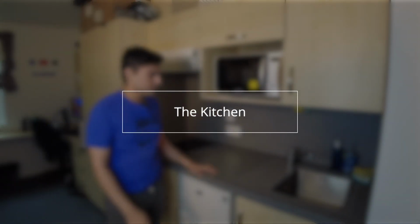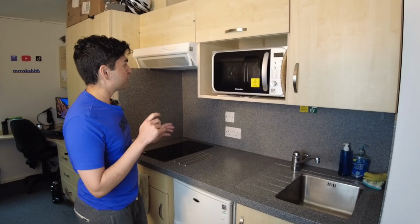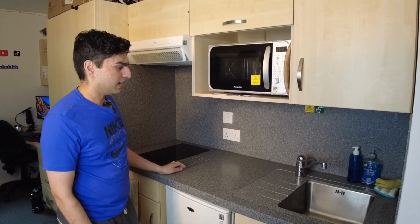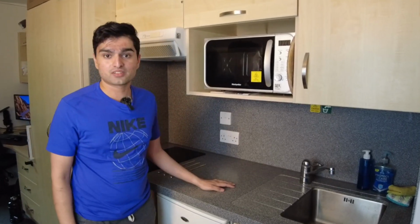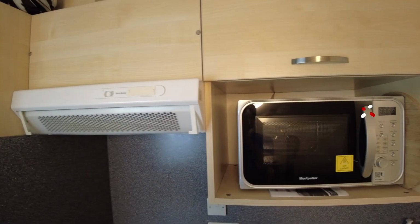The kitchen area is fairly reasonably sized. It gets the work done for the most part. And for me personally, I've had some real ups and downs in this kitchen. A few months after I moved in, my microwave stopped working.